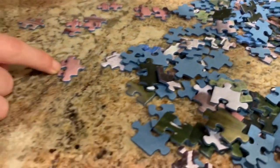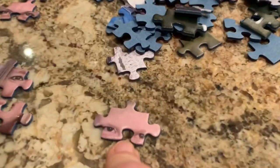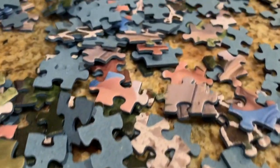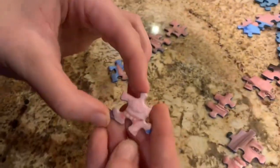Because Luke has like greenish eyeballs. This might be mine because mine are brown, dark brown. Those look just like my eyes. Yeah, so they're mine. Oh, this is Luke's. This is definitely Luke's. Luke's mouth? Yeah, this is Luke's mouth. This is cool, because those are like the way his teeth are.